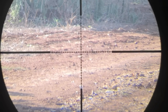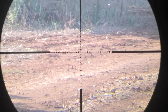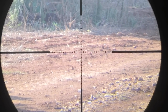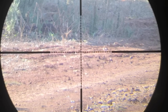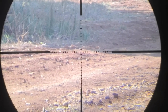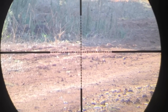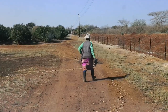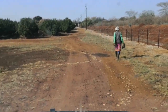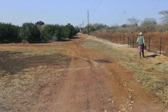My shot placement was just a bit off, but it flew about 5 meters and then just popped over. Look at the feather still going up and down. What a nice pop. And all of the doves are given to the farm workers.